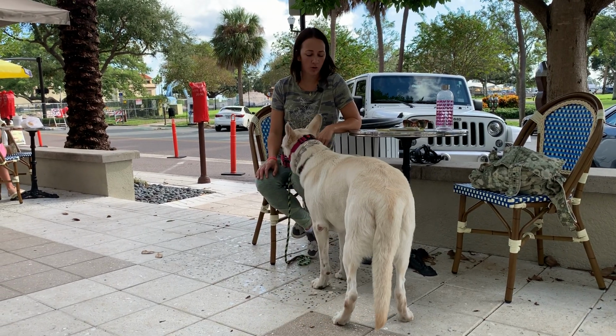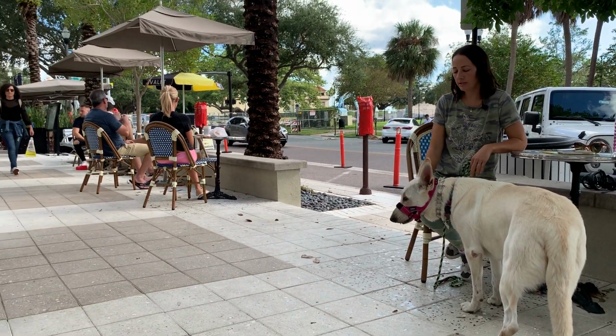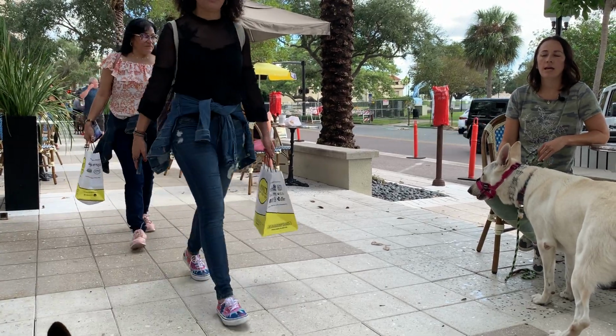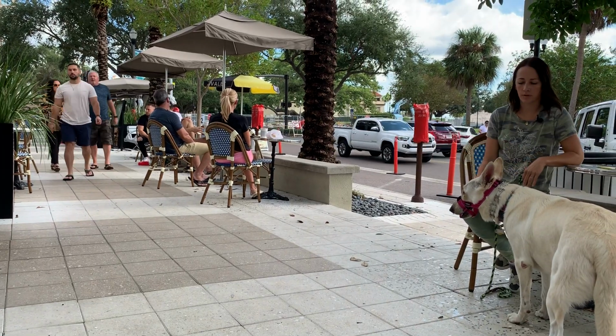Good, so we're just going to have a few more people pass by. And again, we're just reading her body language. She's been trained with this muzzle, so she couldn't care less that it's on. It's no different to her than me wearing this little hairband on my arm.